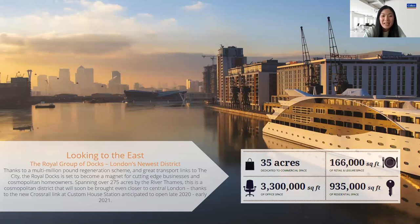With the expansion of London City Airport, the arrival of the new Crossrail station and three new hotels emerging, as well as 4.7 million square foot of retail, business and residential space, which is equivalent to nearly 108 acres, which is about the size of 54 football pitches. This area is certainly a good place to invest and make your next home.